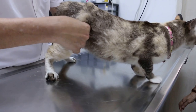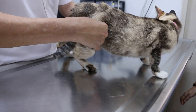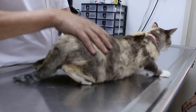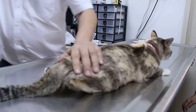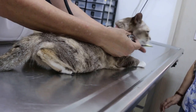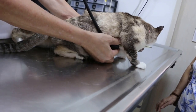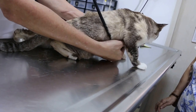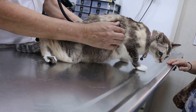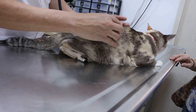So cute. Check the pulse rate. Pulse is okay, a bit high. Now we go for the heart first. Check the heart now. Heart is okay. Lungs are quiet. Lungs are clear.